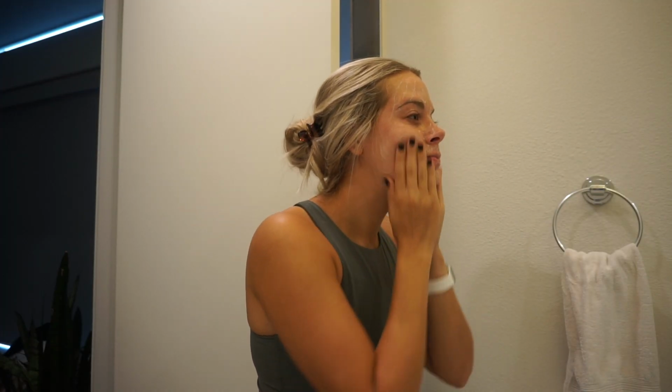How about I just show you? So I'm gonna wash my face to start with. My skin is feeling really balanced, not too tight, not like it did nothing, and you can tell it just gives my skin such a nice glow. I'm obsessed with it.